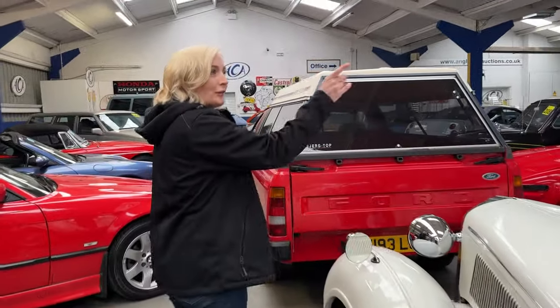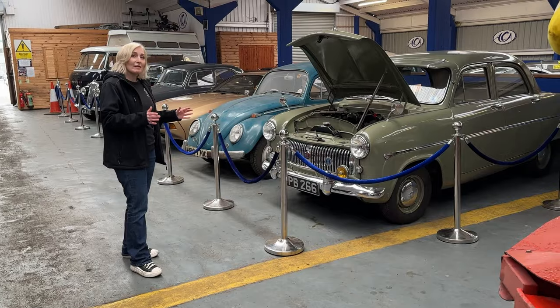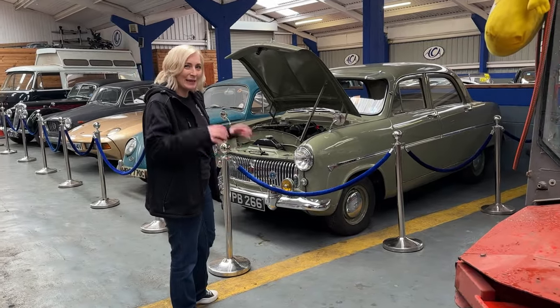I'm always too scared to slam them because they're not my car. So should we go around the corner and have a look? Because they usually put a few barn finds around the corner. Yeah, let's do that. So here we are at the sort of non-runner barn findy little section that we've got here in the main hall.